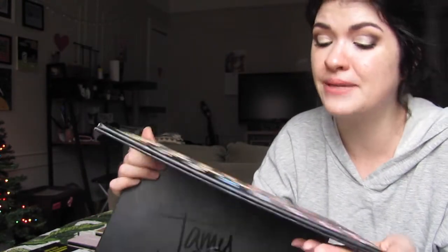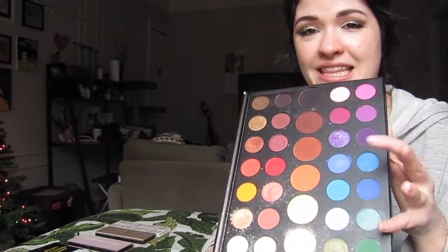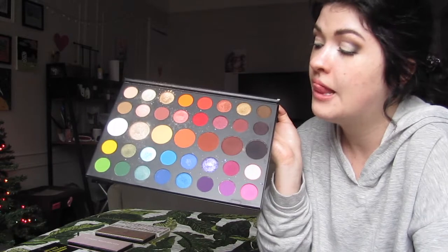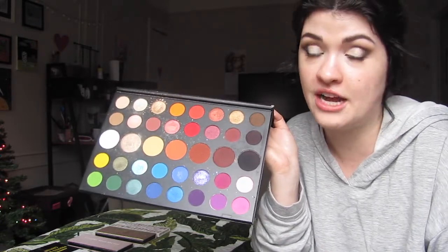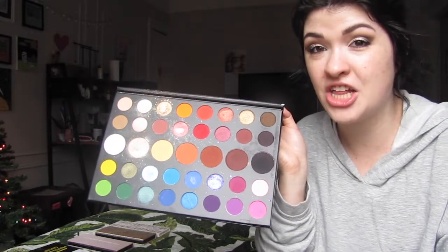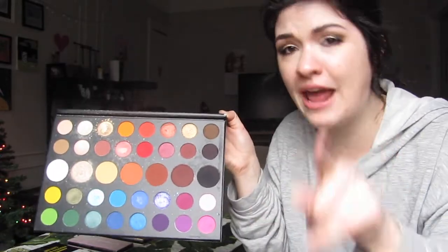The only reason I really keep this palette around is because it has some shades I don't have anywhere else. Like, I don't have any blues like this. But the quality is just not super easy to work with, so I would like to in the future invest in a higher quality colorful palette. I know Viseart has a really good one, I know MAC has a good one, because I do love having all of these bright colors easily accessible to me, but the quality of this is just not my favorite. Long story short, I'm keeping it, but I'm not happy about it.